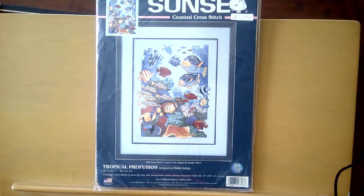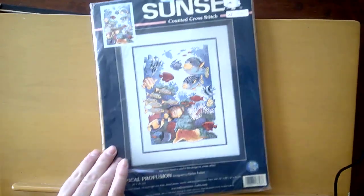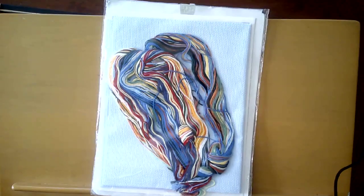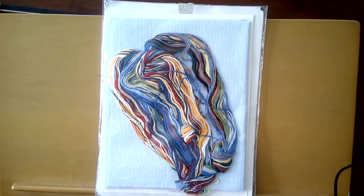But they decided that our market at the time was not sufficient for them to keep a store in our city. It is called Tropical Perfusion, designed by Parker Fulton. I think I saw it just while browsing eBay one day, and I really liked it. I could have seen it stitched up by somebody, though, I'm not sure. So you can see it's from the era when you still had to sort the flosses yourself. And it's on a nice blue Aida.